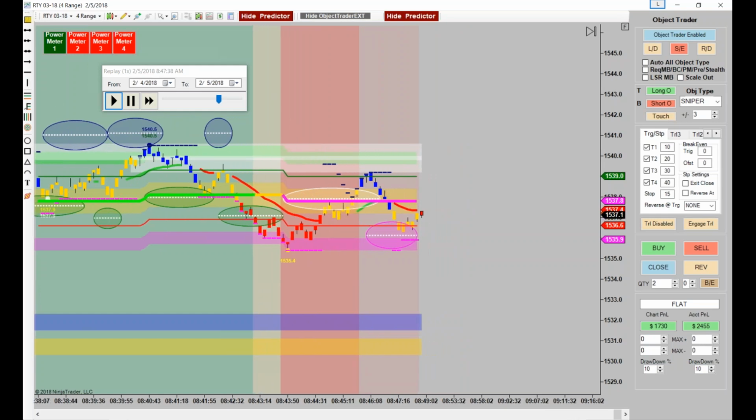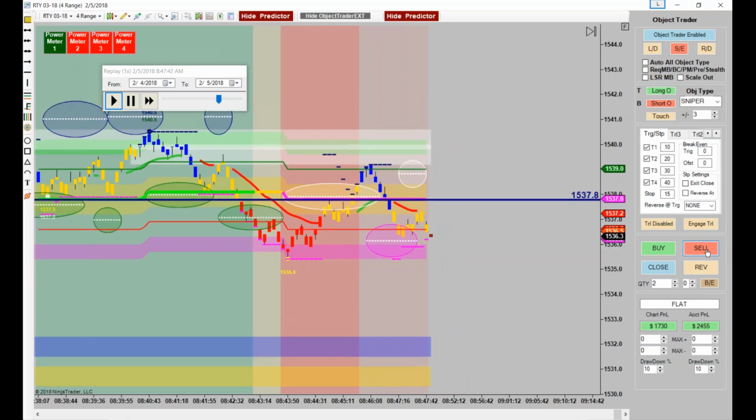Okay, let's see if we can get a kiss trade. Close. Well, I missed that one. Let's see if we can get a stealth trade instead then. We'll see if we can get a stealth trade.